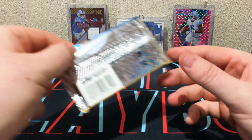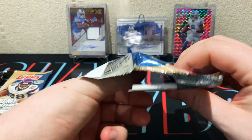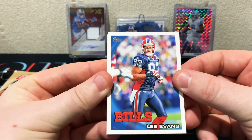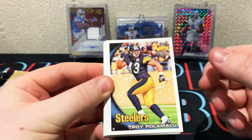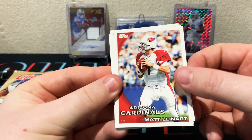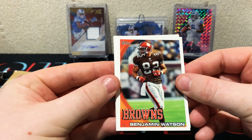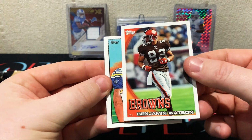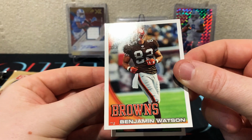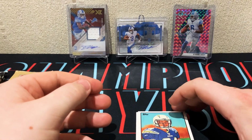Pretty simple cards. Nearly went for Topps Chrome, but I've got some of those coming next week, so that'll probably be a separate opening. I've got Lee Evans for the Bills. Troy Polamalu for the Steelers. Matt Leinart for the Cardinals. Benjamin Watson for the Browns. Even though they're very simple cards, I do like the look of them. That's pretty cool.